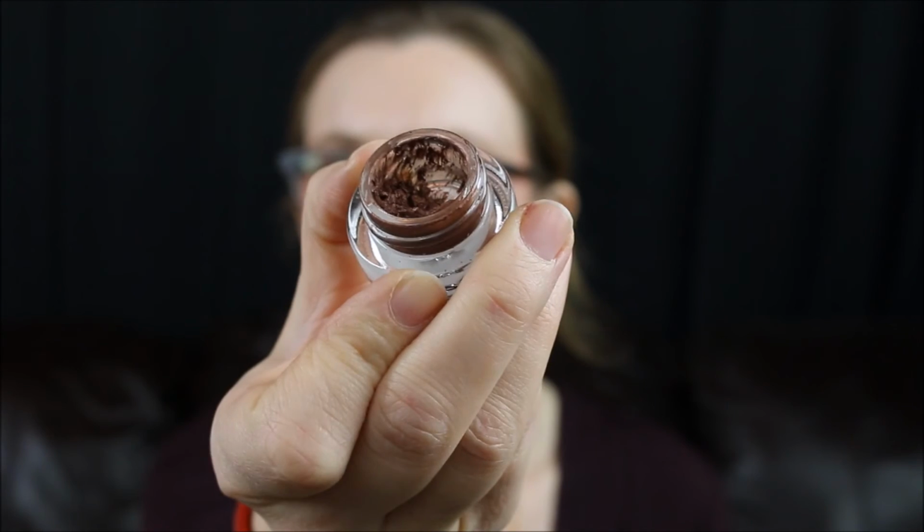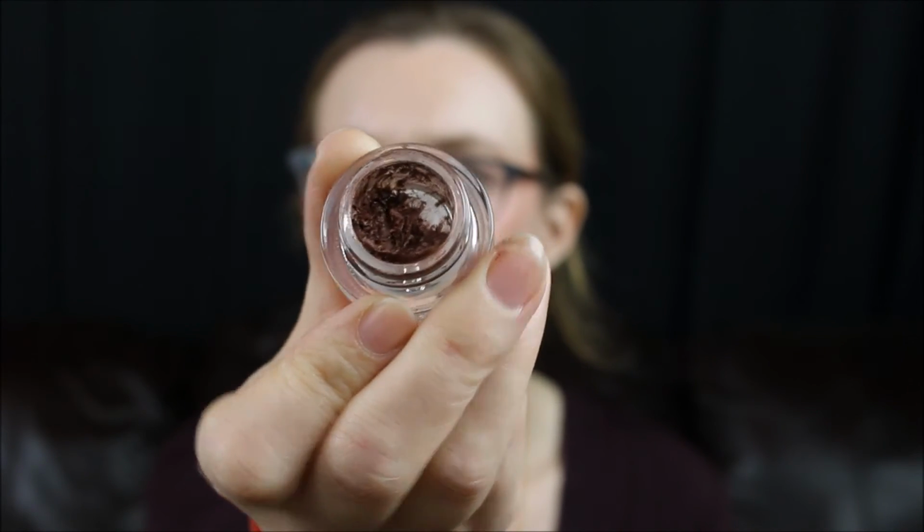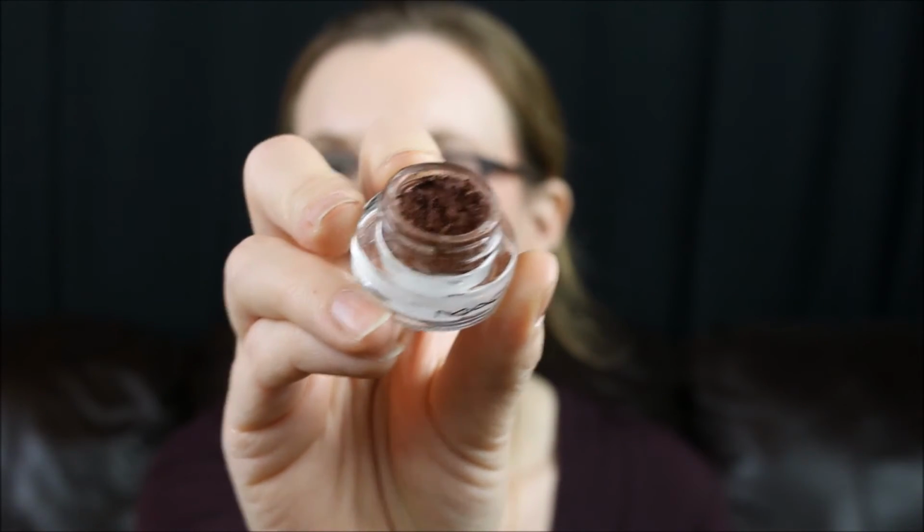It's this very, very warm brown. Maybe you can see it, but I don't know. I think I'm just over gel eyeliners, to be honest.